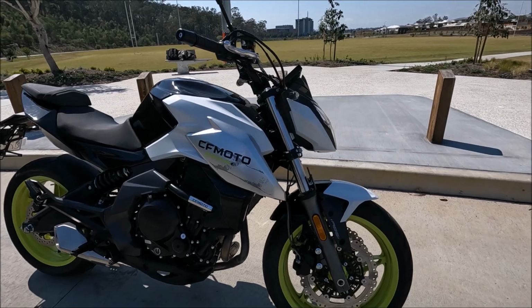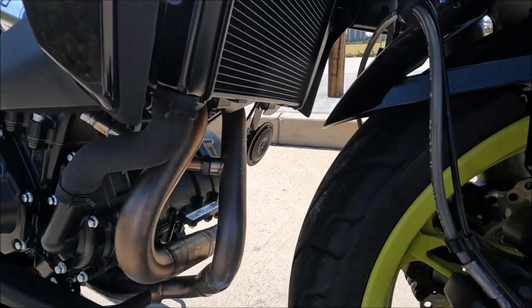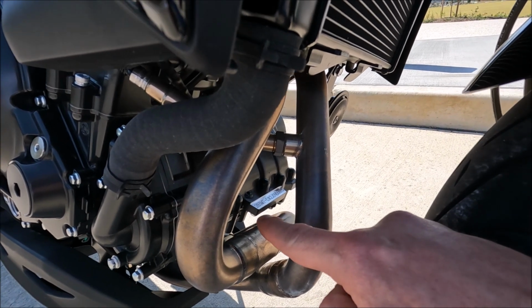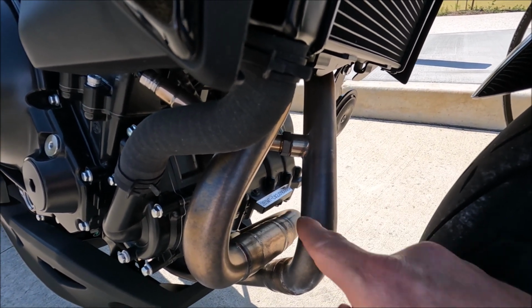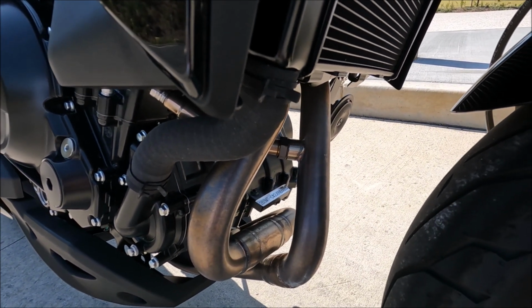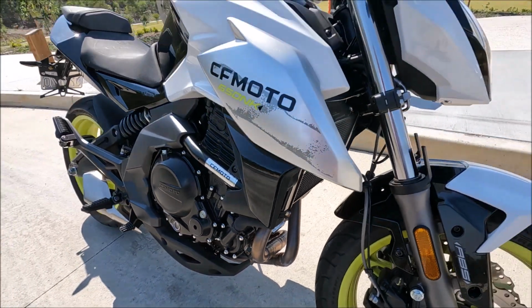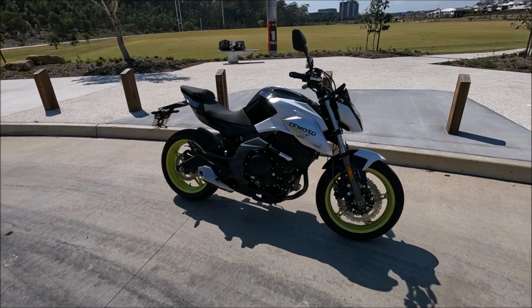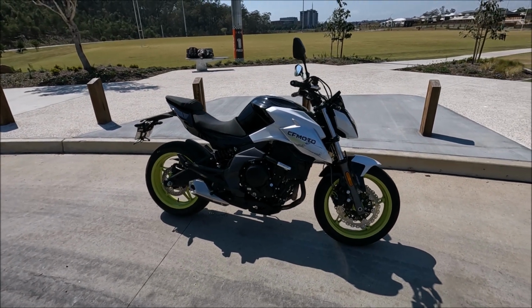So for the engine serial number, that is found on the front of the engine, just down low there, next to the exhaust manifold. And you can see it just stamped in the top of that tab there. That is your engine serial number. So there we go, that's the engine serial number and VIN number on a 2022 CFMOTO 650NK.